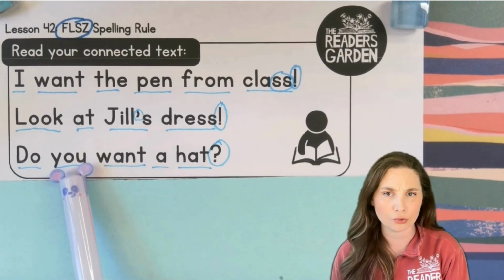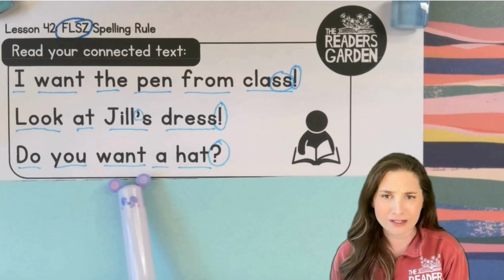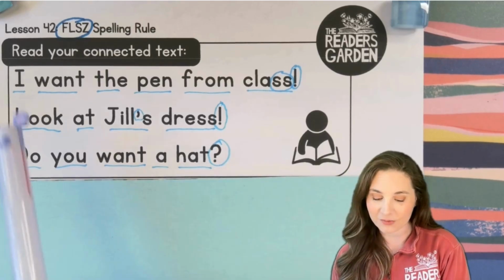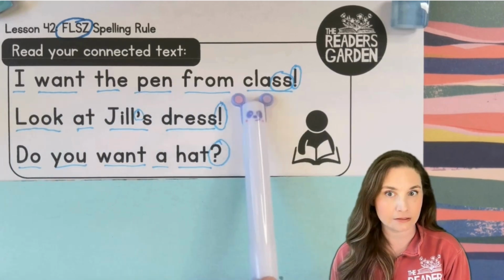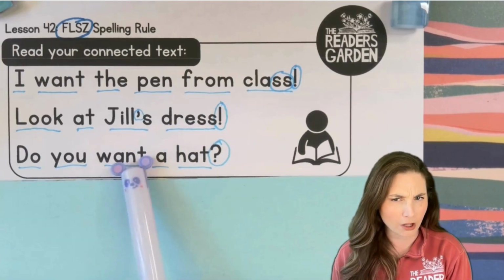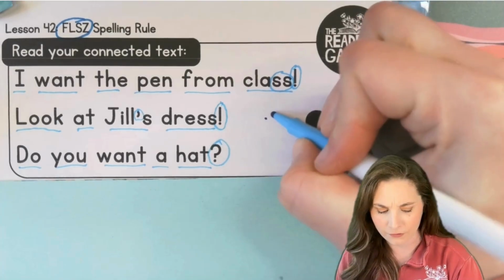Do you want a hat? Do you want a hat? Yes, please. All right, let's read everything. I want the pen from class. Look at Jill's dress. Do you want a hat? Excellent reading. Wonderful job on this.